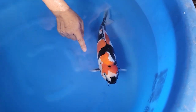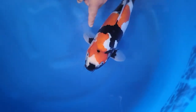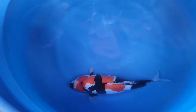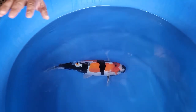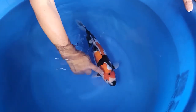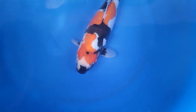Motoguro means black pattern on the base of the pectoral fins. Look at the very round sumi pattern on both of the pectoral fins. It's a proof of the quality of sumi. So again, to me, this is an All Japan quality Doitsu Showa. It's a little bit smaller in size for 2 years old, but look, the sumi may come out over here a little bit more. Hopefully it does. Even if it doesn't, this is still a beautiful Doitsu Showa.